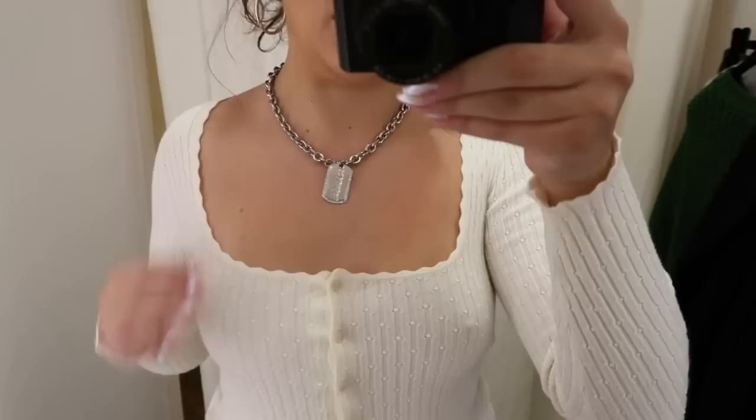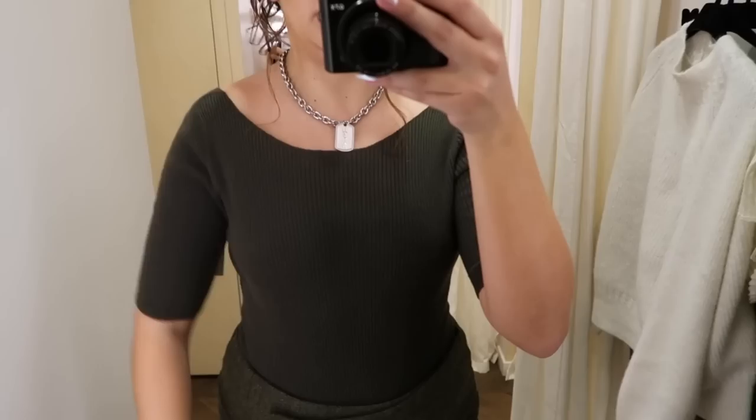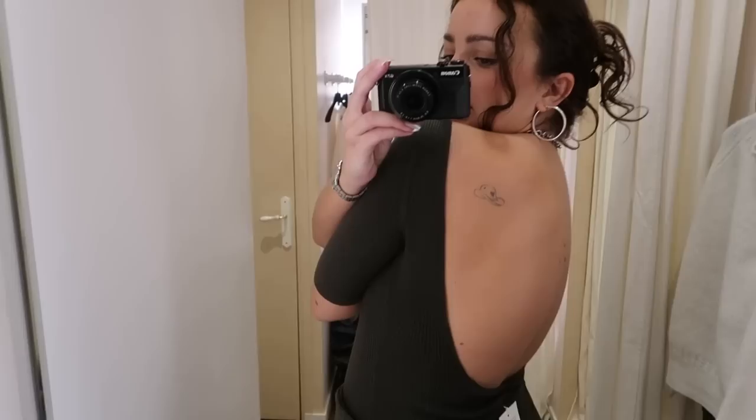This is the first top. I'm obsessed with this neckline. Hmm. Looks good. What do you think? Which one is better? I need to see you with this one. Yeah. Because my favorite so far. It's this khaki green body with an open back. It's so nice. I love this as well.